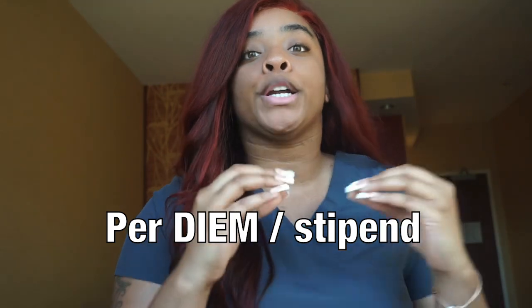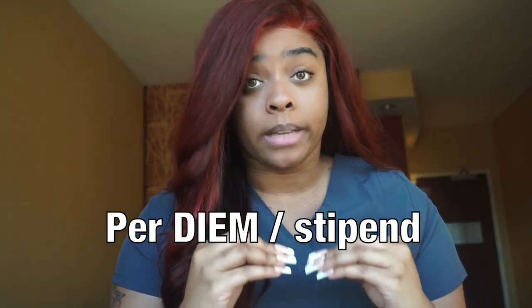Now, if they're offering $60 an hour and they decide that they don't want to offer you transportation, that's not a problem. You catch an Uber. That's cheap. And another way to see your money is stipends, your daily stipends, per diem. That's what they call it. Most people know about per diem. That is how you make your money.